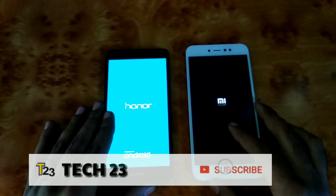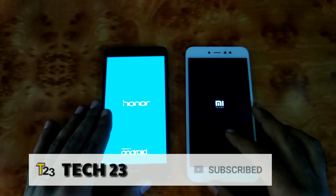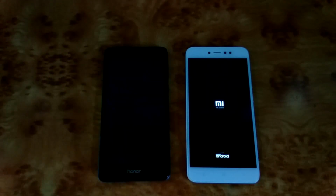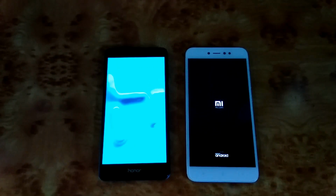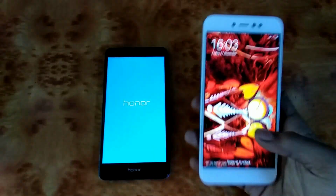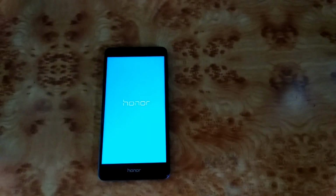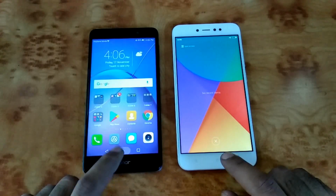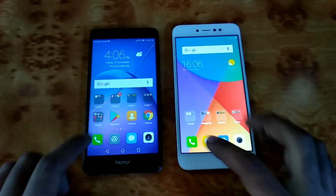And let's see what happens. Y1 is really quick to boot up, as we have seen in the last test. Let's see what happens here. Y1 versus Honor 6X. Okay, so Y1 first to boot up. Let me quickly unlock this. And Honor 6X not that far behind. So everything is closed. Let's try with some of the basic stuff.